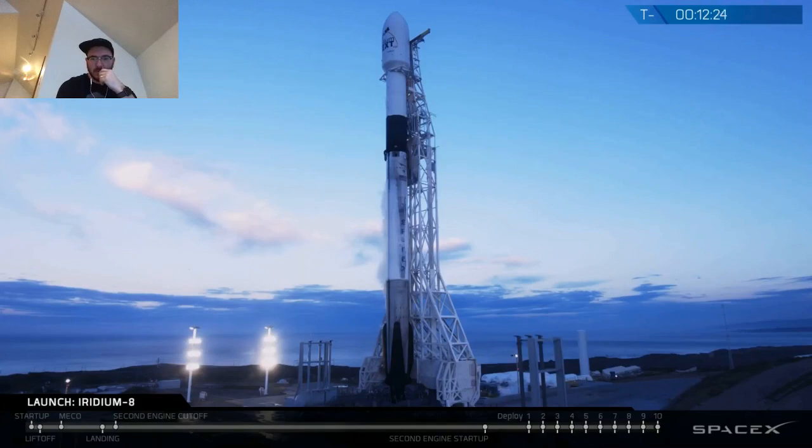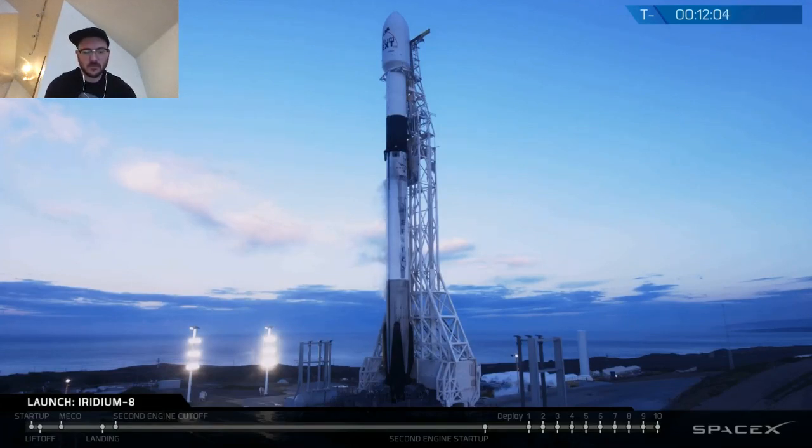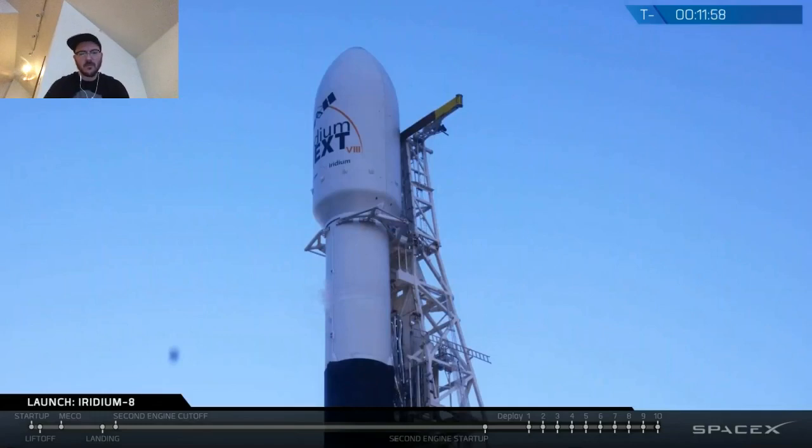About 2.5 minutes into flight, the first and second stages will separate. That happens right at the joint between that black part of the rocket and then the white second stage up at the very top. Once that happens, the first stage will be coming back. We're attempting to land the booster out at sea on our drone ship, located about 250 kilometers downrange. From there, we'll follow the second stage as it takes the 10 Iridium Next satellites from the edge of space to their intended orbit.